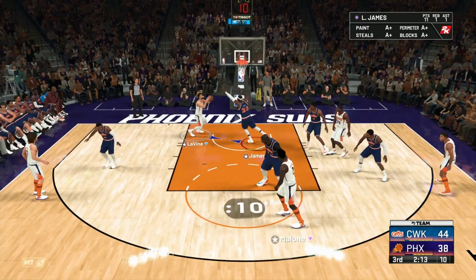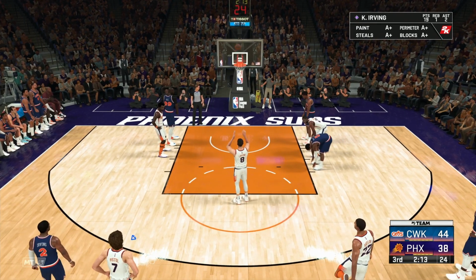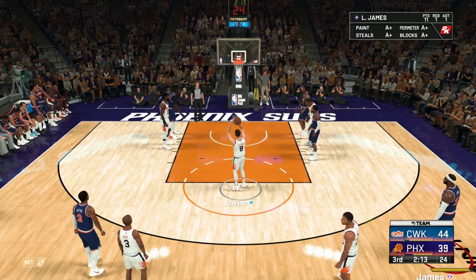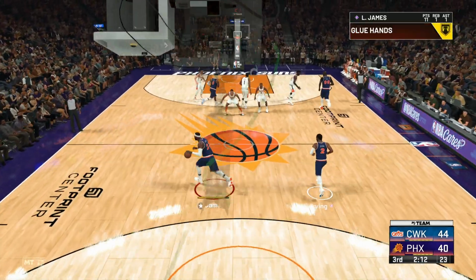Here's Malone. Pass to LaVine. Over James. Ooh, and he took a hard foul on the shot. So he'll head to the line to shoot a pair. It's on LeBron James. Zach LaVine has so much talent, and people just want more. But you can't argue that he produces in so many areas.